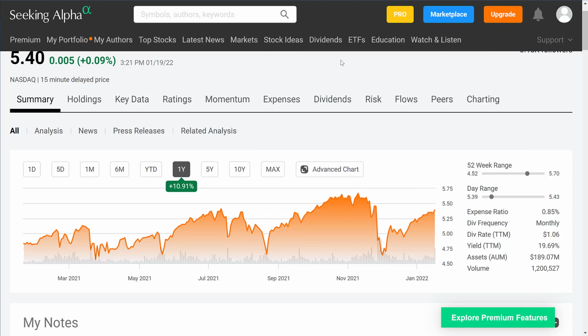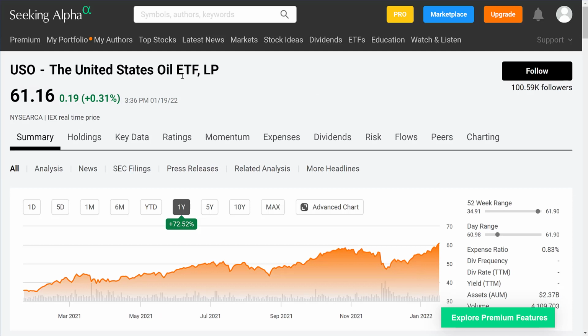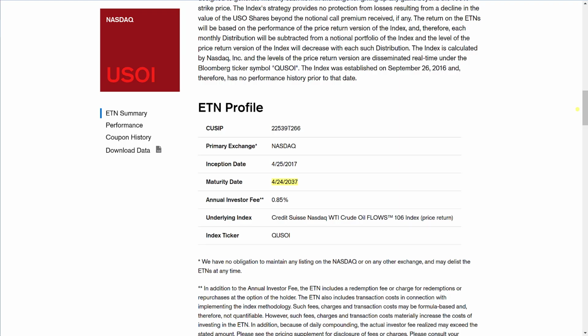So what this ETF tends to do is they try and provide the returns of USO, which is the United States Oil ETF. So they kind of track this index, like how these ETFs track the S&P 500. Well, this ETN kind of tracks the United States Oil Fund. And this is an ETN.